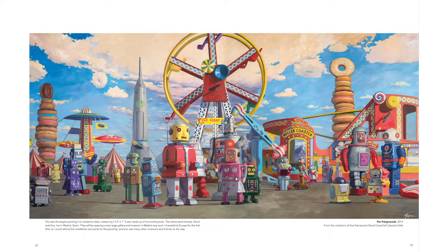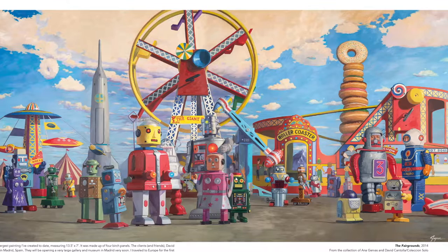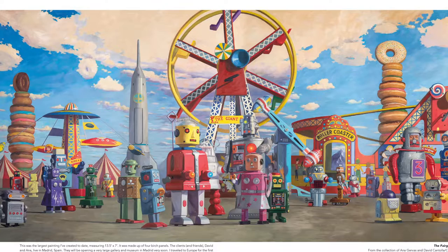The fairgrounds, okay. Look at that. Look at that. It's like a candy shop for the eyes, you know? I'm just like, ooh, I wanna look at that, ooh, I wanna look at that, there's so much going on, and I just love it, man.